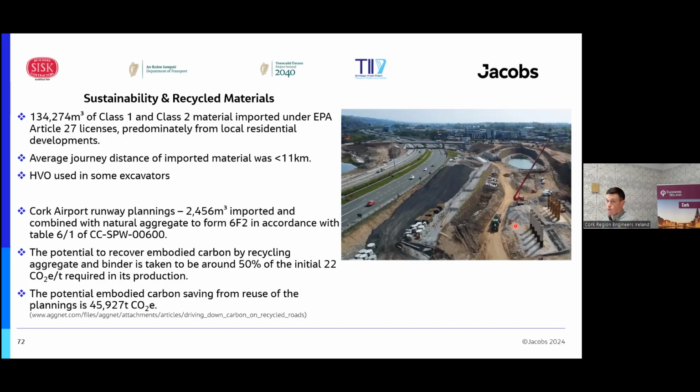The major benefit of that is the carbon saving. It's estimated that you're getting a 50% benefit on the initial carbon output of the originally manufactured or indigenous materials. So that is a novel use of the materials. It just so happened the runway works were happening and the timings worked out, but it was certainly beneficial. And you can see the materials there, stored, ready for conditioning and mixing with the natural aggregates.